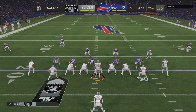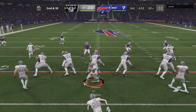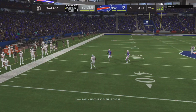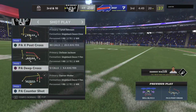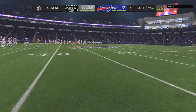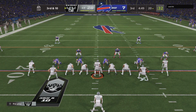2nd and 10. Got double tight. Double tight. Now a play fake. Carr. And his throw is incomplete. Well, so far in this drive, they've done some good work. They force incompletions on 1st and 2nd down, bring up 3rd and 10. That brings up the big question: do they bring pressure or do they play coverage on this down?